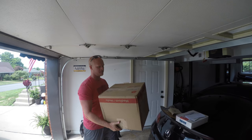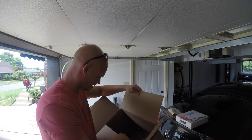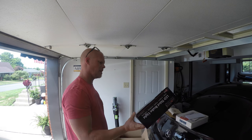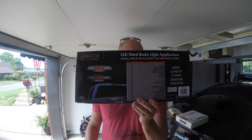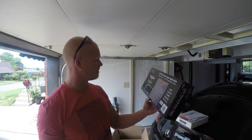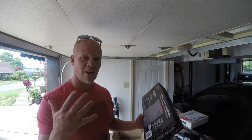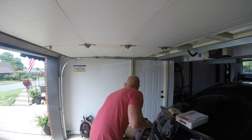We got another box. Pretty big one here. Let's see what this is. What the heck is this? Oh, what? Someone sent me a third brake light from Anso. And it's not from Anso, but someone sent it to me. It's Anso who makes them. A lot of you guys have been complaining about my third brake light still being red. So this is really cool. We gotta see if there's a note here.